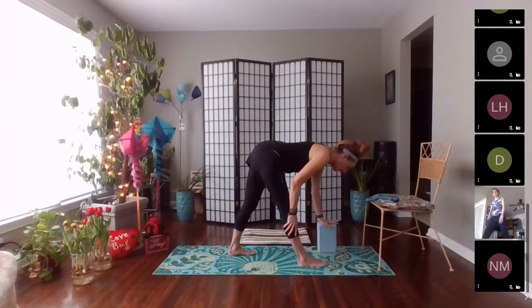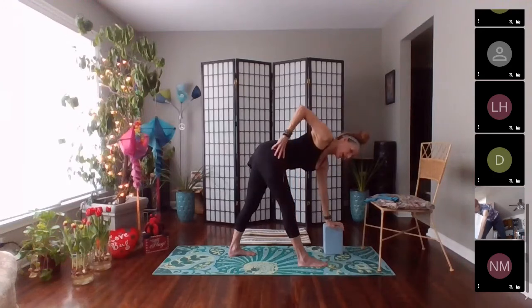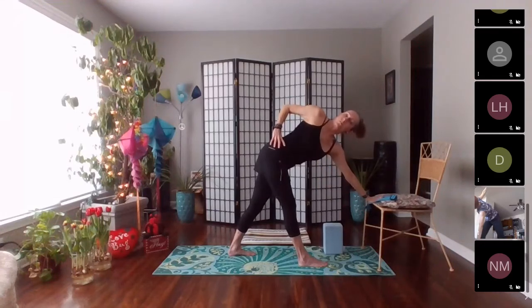So we're going to twist this. This is our twisting triangle pose. We'll start to revolve our body towards this front leg. A chair is really nice for this because then you can really get those shoulders to rotate open. Top hand can reach to the ceiling.